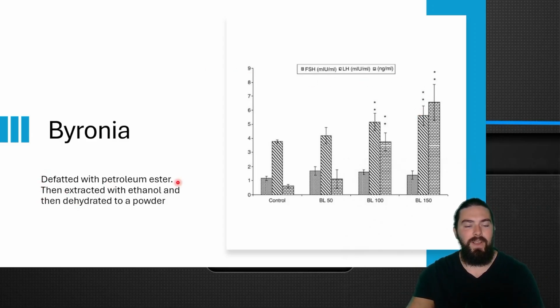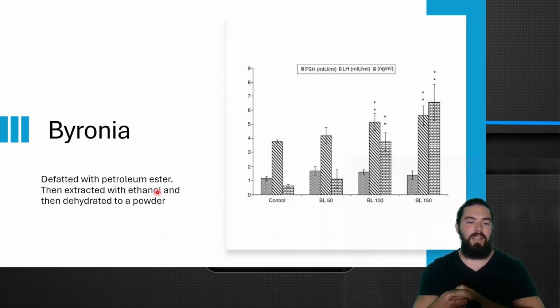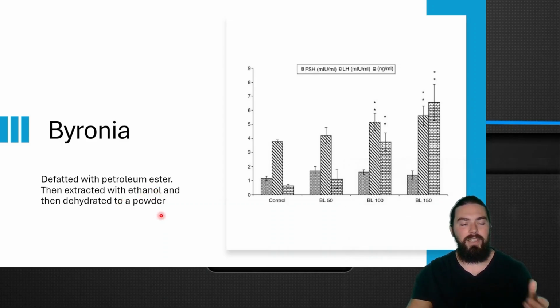First of all, they defatted it because there are linoleic and linolenic fatty acids in this Byronia, which have been shown to inhibit 5-alpha reductase. But anyway, they defatted it, and then they extracted with ethanol. When you extract something with ethanol, you get the specific compounds that are soluble in ethanol into the extract, and every other compound that's not soluble in ethanol is not extracted. So it's a very specific extract that you get, and then they dehydrated it into a powder.